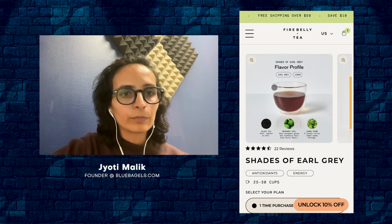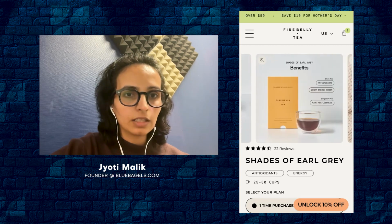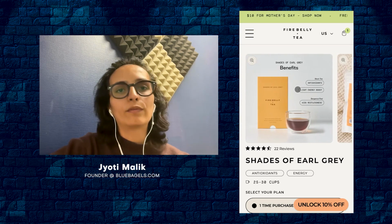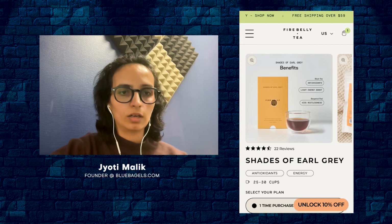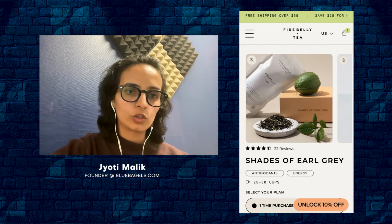This again is very important. You're talking about the flavor profile, so this is amazing. What I really like about this is the presence of infographics on the images itself, because this is one piece which people go through every single time on any website while shopping, right?